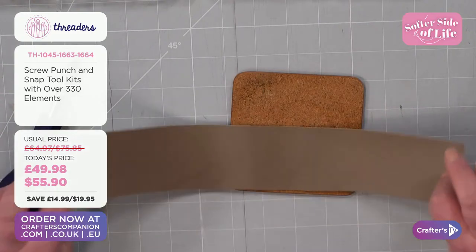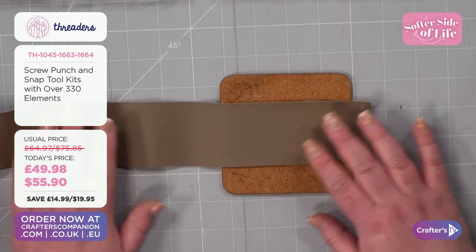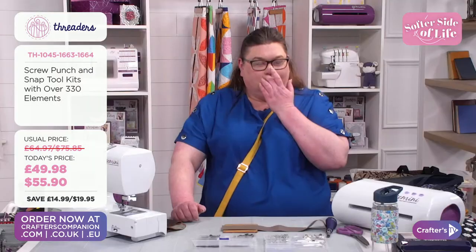So the first thing I want to do is some faux leather. I love this top faux leather. We've absolutely got some of this coming up. It's absolutely gorgeous, isn't it?